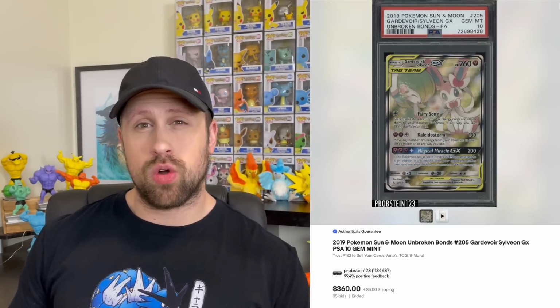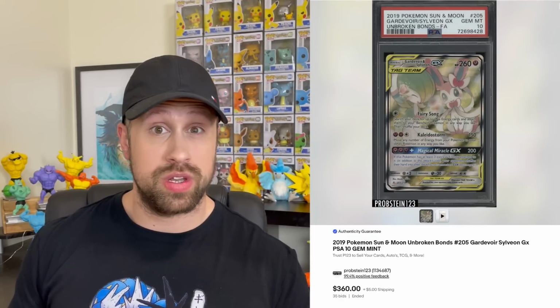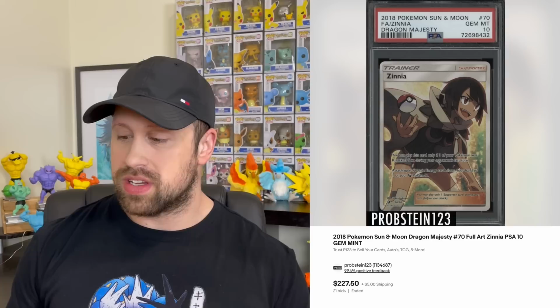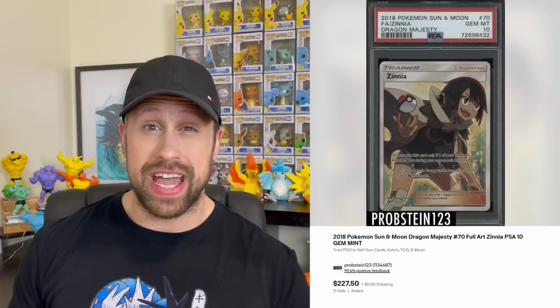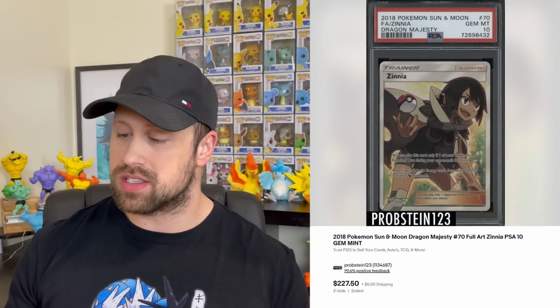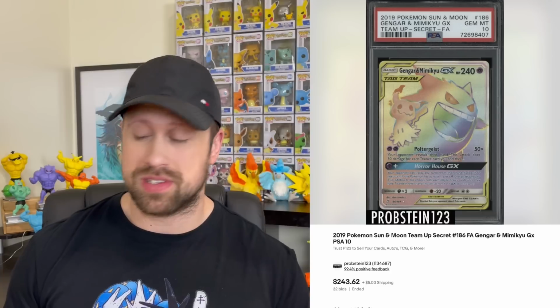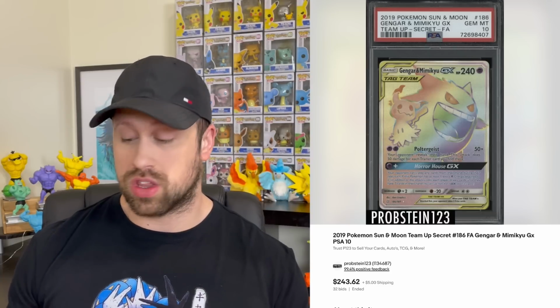Here we have a Gardevoir and Sylveon GX from Unbroken Bonds that sold this week for $360. Here is a Zinnia Full Art Trainer from Dragon's Majesty that sold for $227.50. Here is a Rainbow Rare Gengar and Mimikyu GX from Team Up Set that sold for $243.